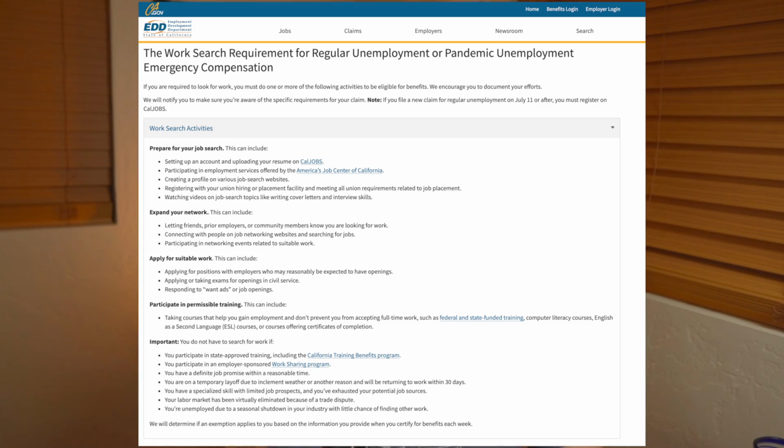And this is coming directly from EDD's own website. I'm going to read through exactly what they're stating here, okay? So let's take a look. So they state here that you need to do one work search requirement per week if you have a regular UI or a PEUC claim. That means that out of, it looks like right here, there's about 16 different things you can be doing every single week. You just need to be doing one of these per week.